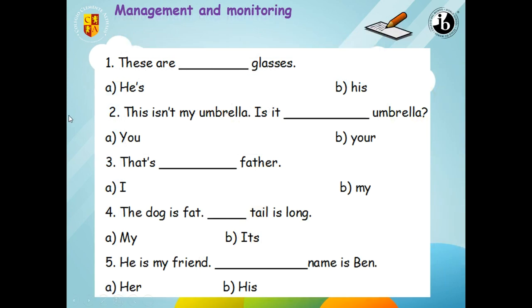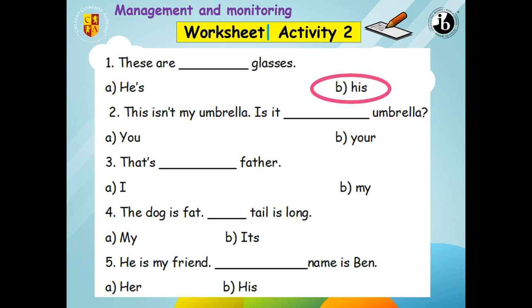Okay, everybody. So let's go now to the worksheet, the activity 2. This is what we have to do. We have to look at the sentences. We're going to read the sentences and then we have to choose. Okay, we have to choose. These are he is glasses or his glasses. What do you say? His glasses. Yes, these are his glasses.